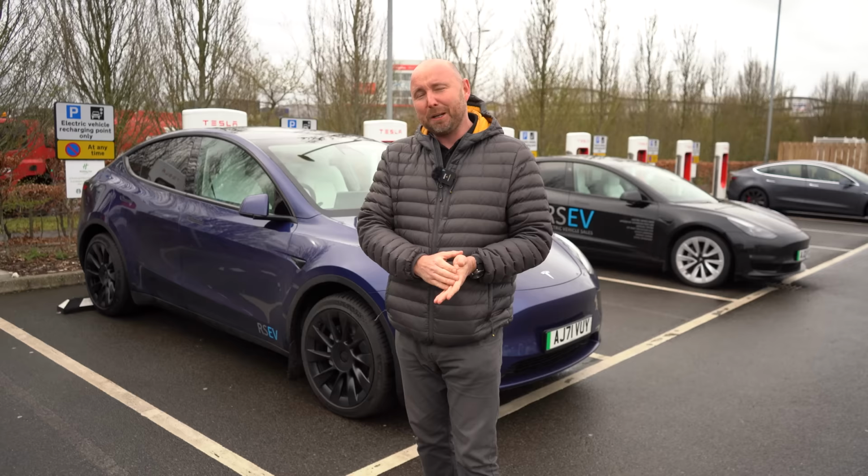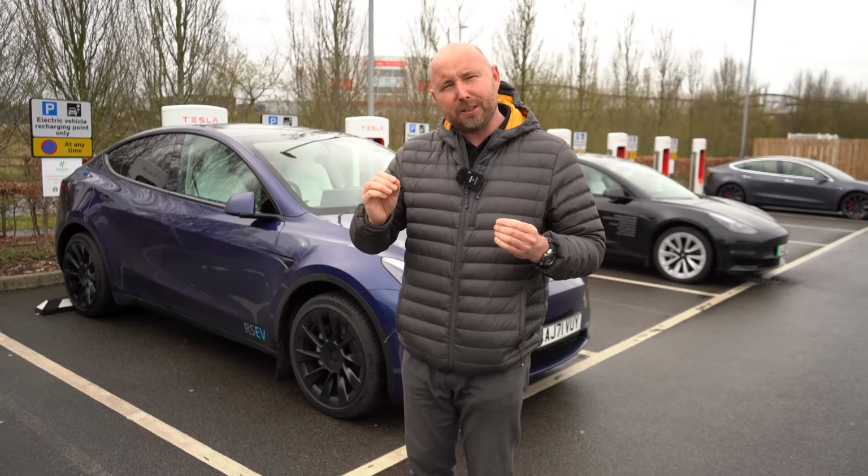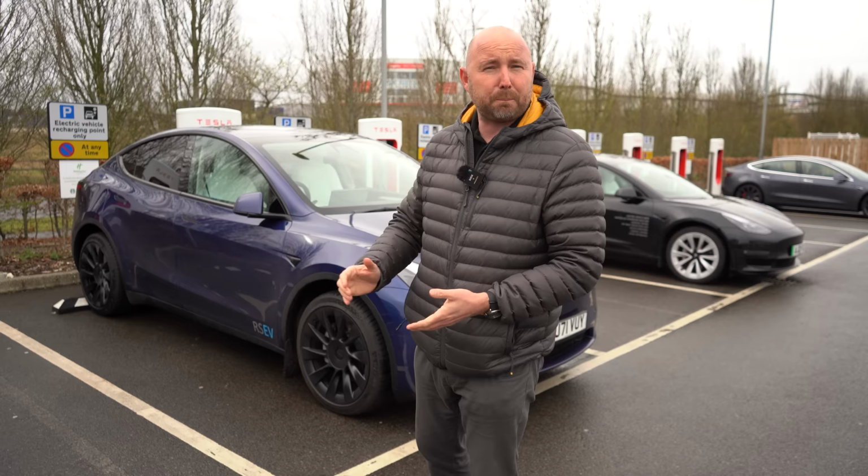How long does it take to recharge? And then lastly, we're going to be able to see how much electricity has been added to the car, what the capacity of the battery is when we fully brim it back up to 100%. It will tell us how much it's added. Because Tesla never give us actually the data about the battery. You know, what is the usable capacity of this? We don't know. So that's exactly what we're going to find out today.